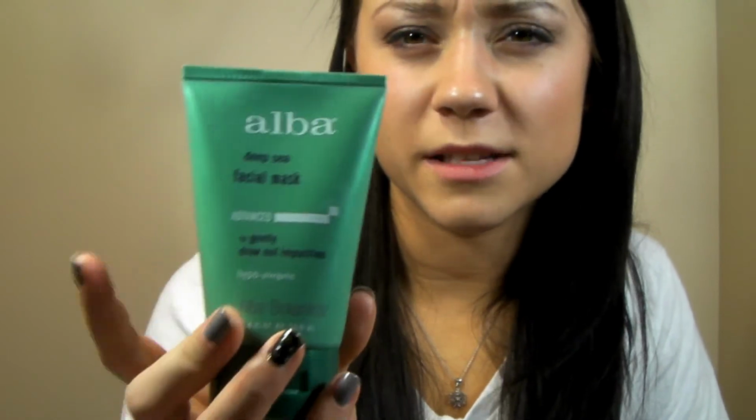Okay. I bought this Alba Deep Sea Facial Mask, and this wasn't one of the one-time use things, but I just thought that I would give this one a try. And then I have these little packets. So this one is Passion Peel Off. Yeah, the packaging kind of looks a little scary, so we'll see about that.